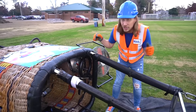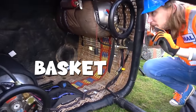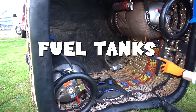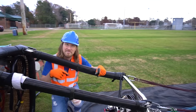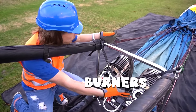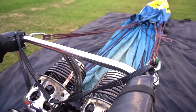Oh wow, my friends, check this out. This is the basket. Oh, and here, this is where you get to ride. Oh, it's awesome. Then we've got our fuel tanks. There's one there, there's one there. And then of course, it's on its side, so we can attach the balloon to it. Then right here, it's the burners. There's big, huge flames that come out of there. Oh, I can't wait till we get those ignited. It's gonna be awesome.